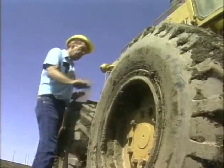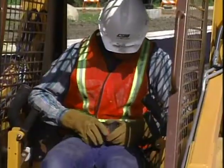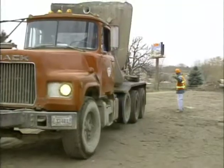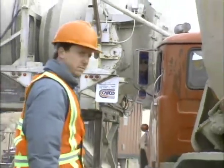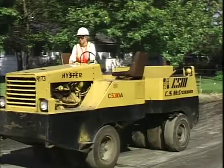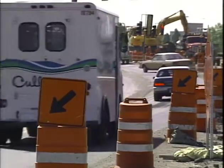Check your vehicle before each trip. Inspect the tires and adjust the mirrors. Secure your load, wear your seatbelt, and use extra caution when backing up. Make sure the vehicle backup alarm is working properly before you start. Having a signal person assist you is also a good idea. When driving, stay alert. We spend so much time operating vehicles on and off the site that it's easy to become complacent, but that's when accidents happen.